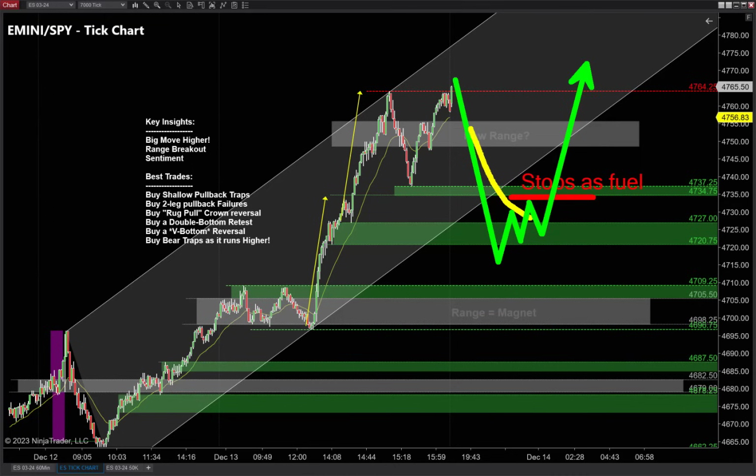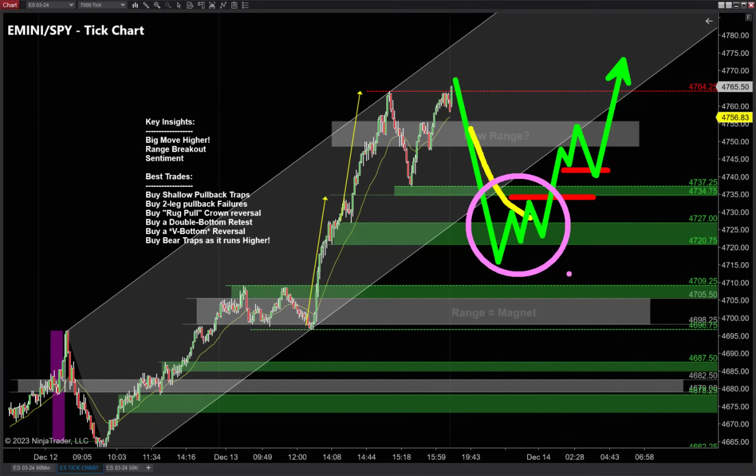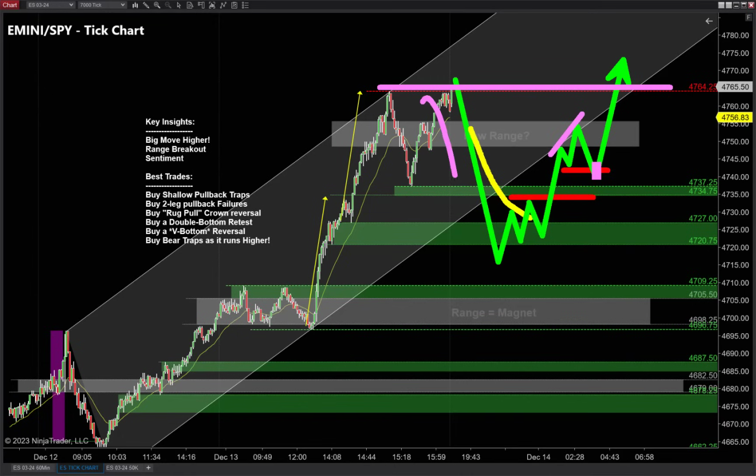Now, if you trade with me in the trade room, you know that oftentimes these deep pullback failures are going to run up and we'll get a trap entry before we go back and retest the high. So think about that failure pattern, all right, into that bear trap, again, higher high in price, and that trap back up to retest the high. Again, we're anticipating a deep pullback and a retest of that high to allow buyers to buy nice and low.